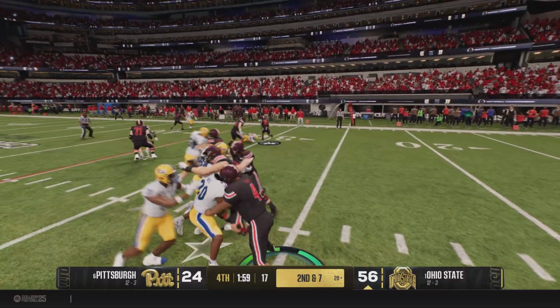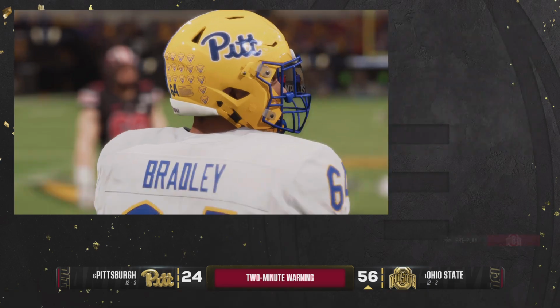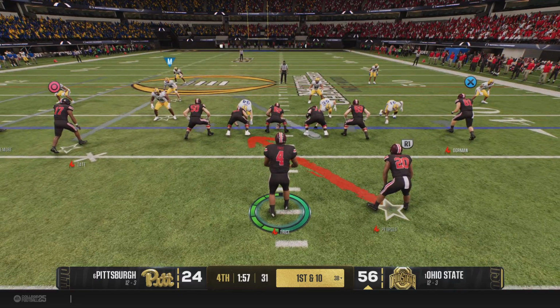And the tailback's got it again. Oh, what a move. Oh, what a move. Goes right through the tackle. He's got room to run now. And that's the two-minute warning. This offense looking to run out the clock and secure an impressive win here today.